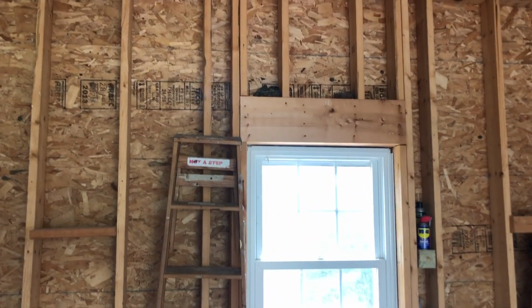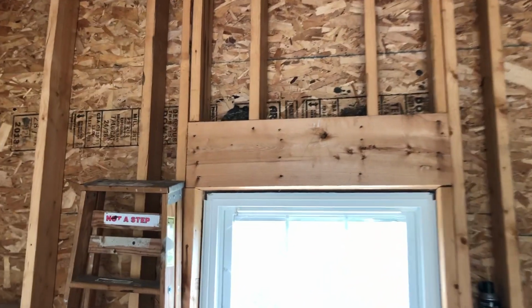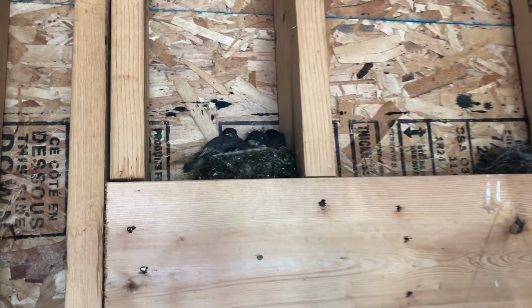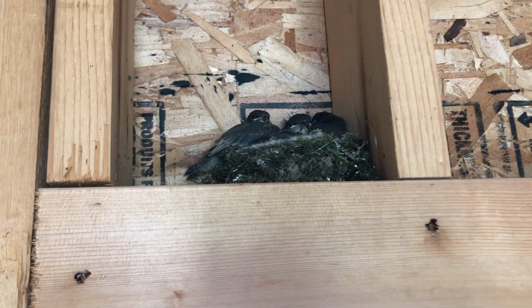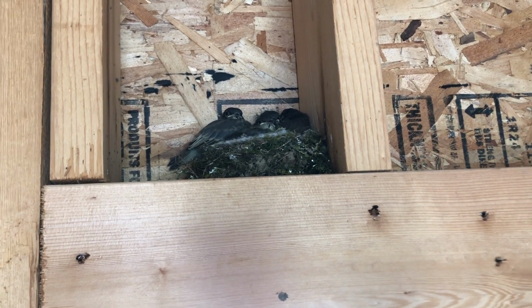And then right above them, we have some flycatchers that keep nesting in our garage. So that nest right up there is an old one. And then, as you can see, there's little guys in there. I think 3 of them. They're getting pretty big.